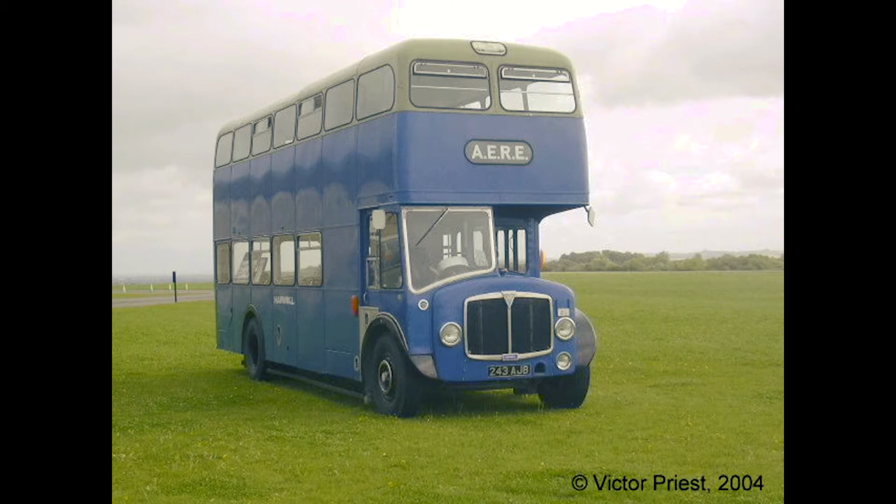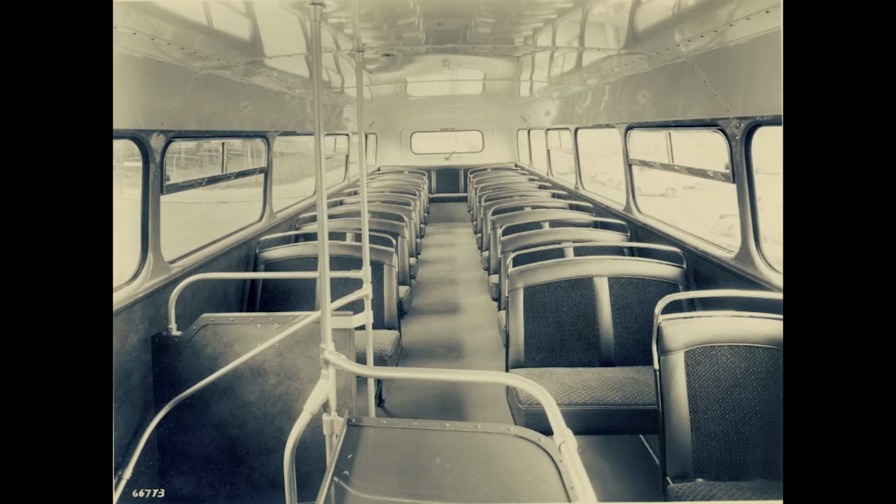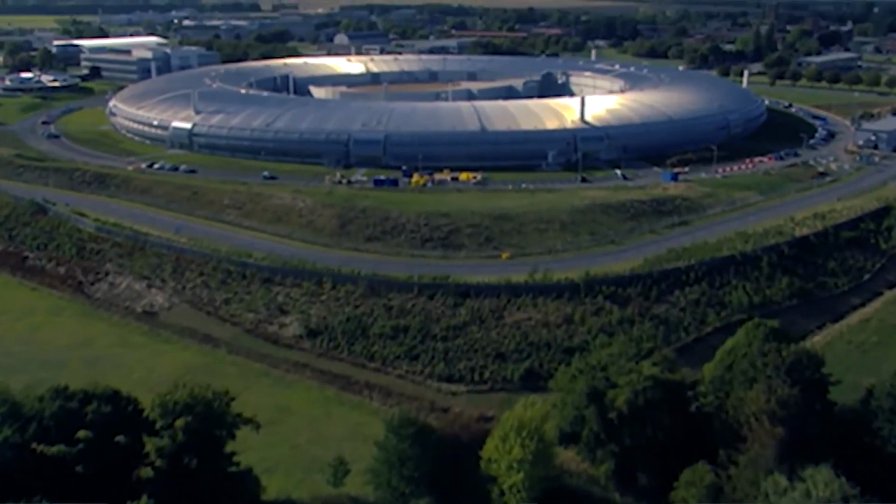At the Atomic Energy Research Establishment in Harwell, they needed a few new buses, so they approached AEC to build the Regent 5 with a Park Royal body, and they had multiple of these units for use as staff transport to and from the local towns and villages, bus stations, train stations, etc. for onward connections.